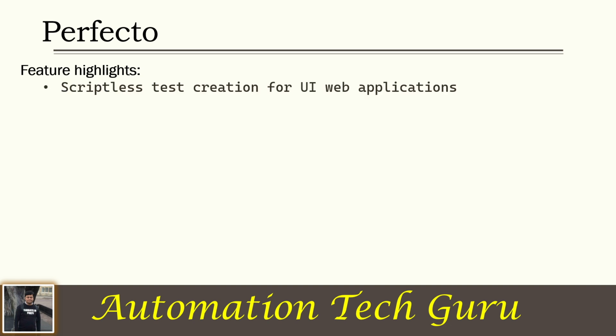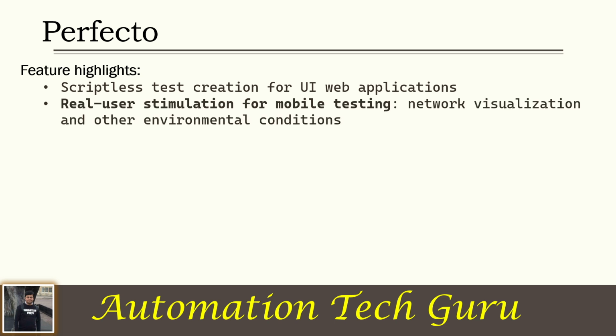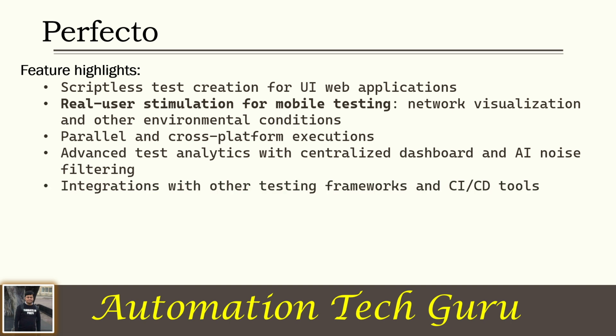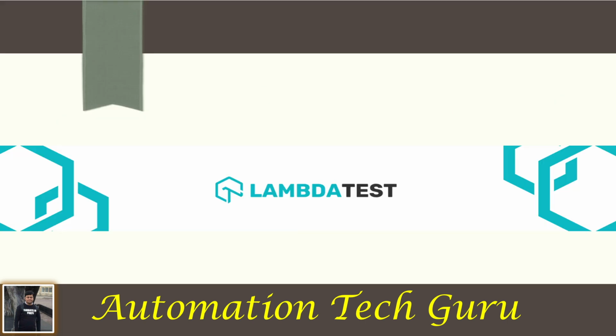Scriptless test creation for UI web applications. Real user simulation for mobile testing, network virtualization, and other environmental conditions. Parallel and cross-platform execution. Advanced test analytics with a centralized dashboard and AI noise filtering. Integration with other testing frameworks and CI/CD tools. So these are some features of Perfecto. If you want to go further, you can use the website perfecto.io.